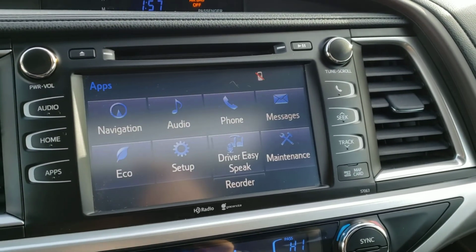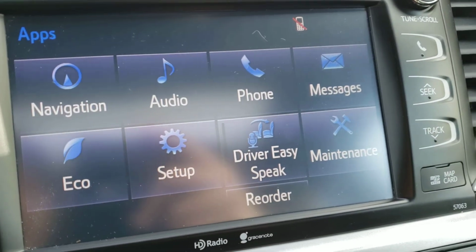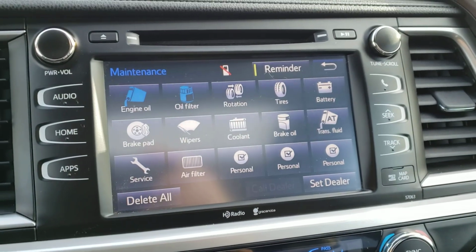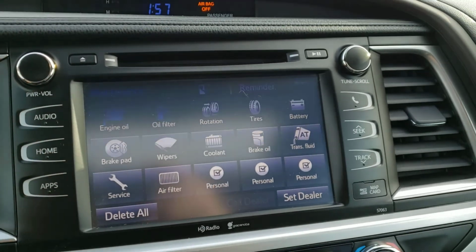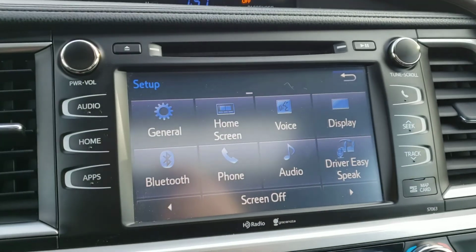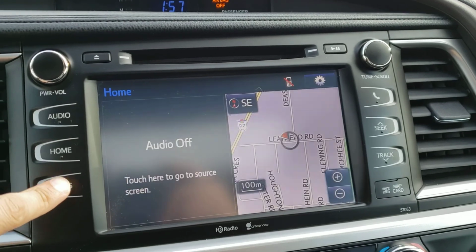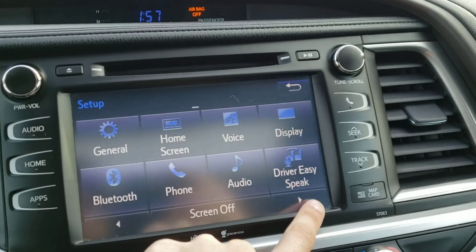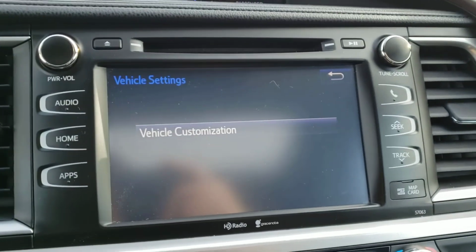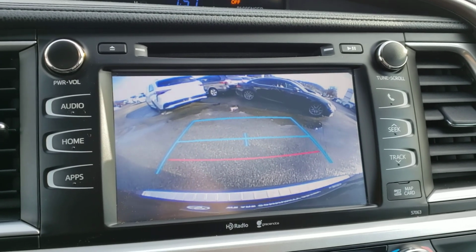You can also activate the driver speak easy mode, which is a really nice mode there to give directions to the vehicle. And you've also got the maintenance reminders here, so you can set yourself maintenance reminders and ensure that you don't ever miss any important maintenance. And of course, you've also got the vehicle settings in this screen here, including your driver easy speak. And you've also got your navigation settings, driver settings, and vehicle settings. If you put this vehicle in reverse, you'll also see that backup camera pop right up, which is very nice to have in a vehicle of this size.